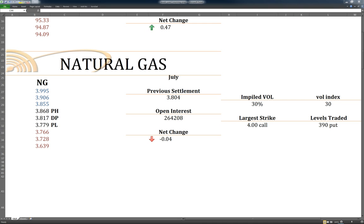Alrighty, guys, high in natural gas pit session 386.80, your low 377.90, close and settle yesterday at 380.40. Net change of about 4 cents to the downside, which was 40 ticks lower. We had a range of about 9 cents, which is about 90 ticks, and our daily pivot today is going to be 381.70.